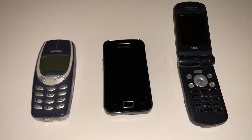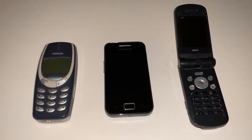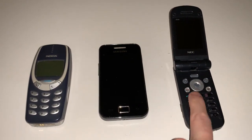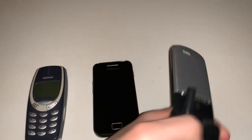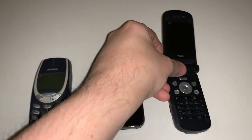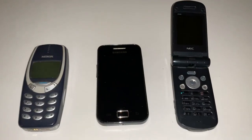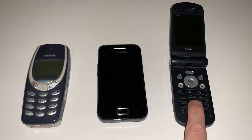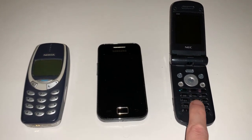Just a quick video to show off some of the old gadgets that I still have in my possession. This one here is by a mobile network called 3 here in the UK. And they're the first mobile network to bring 3G to the UK. And this was the phone that I got when they first launched.